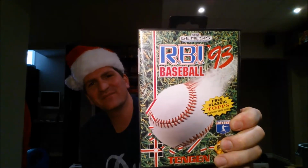The next title is a Genesis title as well. Nothing super fancy here, but again, it's a case with a hang tab, and it's in really good shape, so I might be able to swap it out. I'll probably never play this, but who knows? Someday I might. It's RBI Baseball 93.